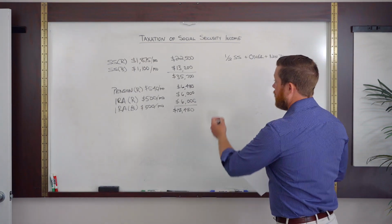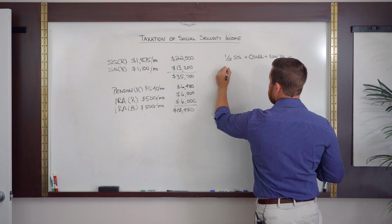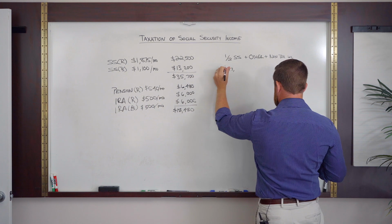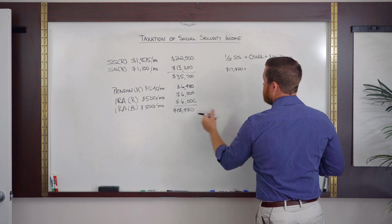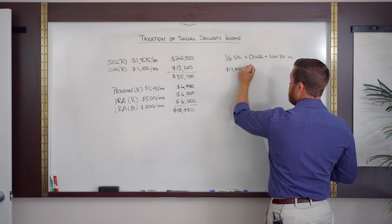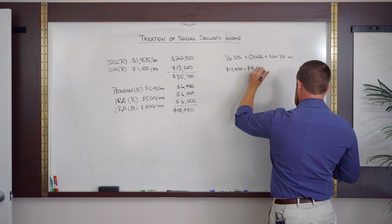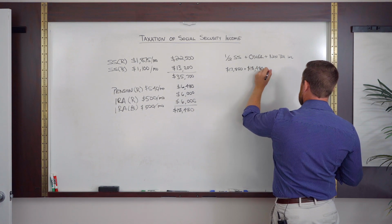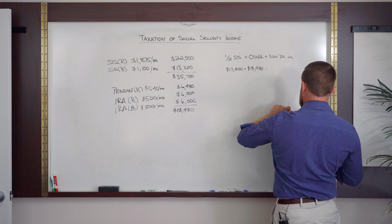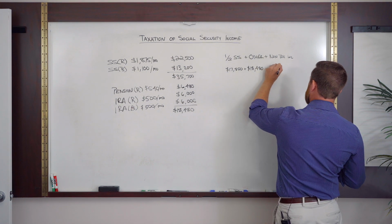So let's go through that. 1/2 of Social Security of this $35,700 is going to be $17,850, and then we just simply add this other $18,480, and we come up with the total of $36,330.